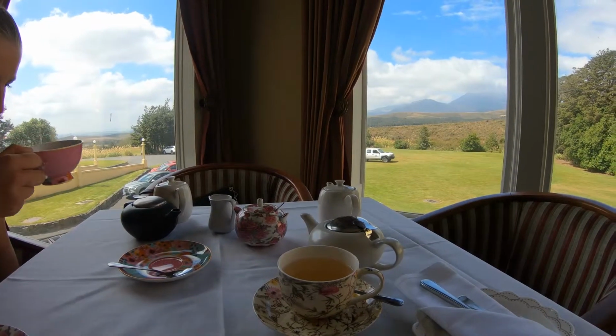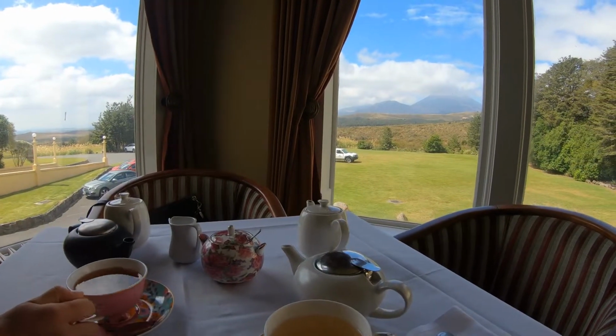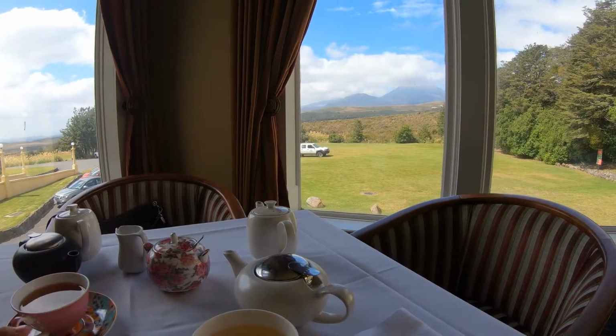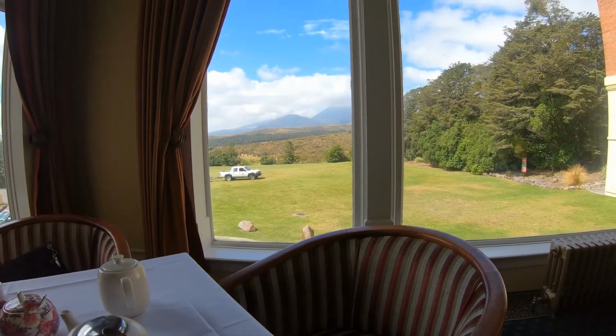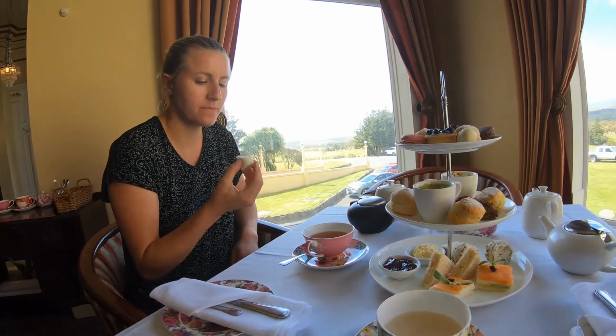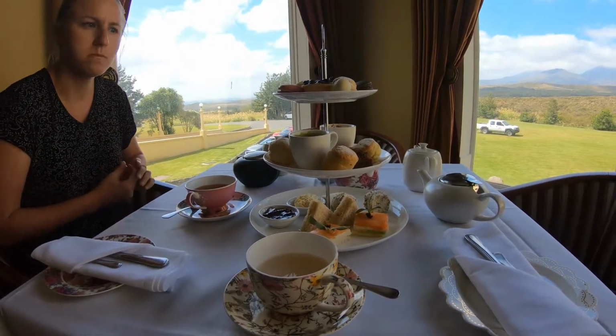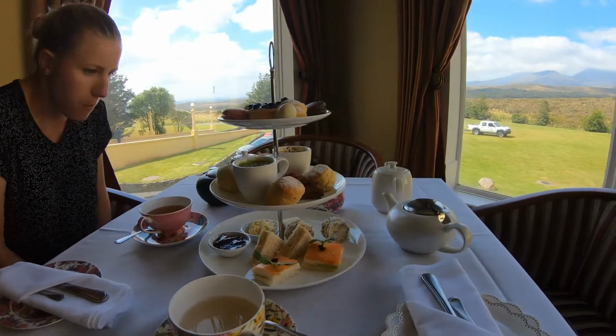And you can see that Mount Ngauruhoe is just over there. Mount Doom, still covered in clouds though, so good view. It's nice. Now we have our full tea time set up with our teas and all of our little finger foods.